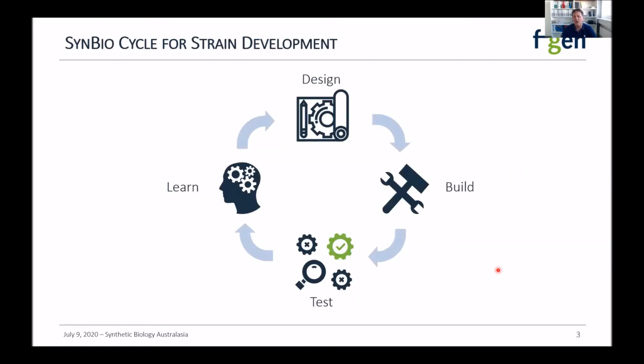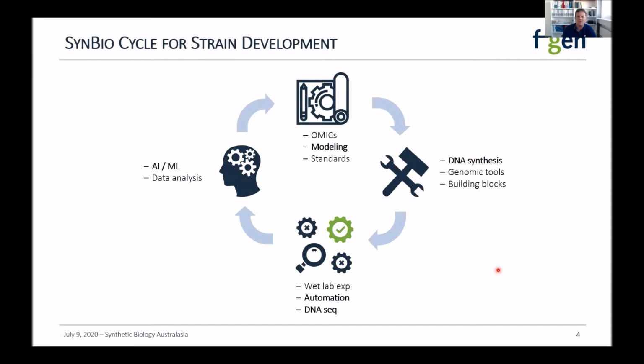Here also, of course, you all are familiar with the design, build, test, and learn cycle, so the traditional SynBio cycle, and we have also learned what different methodologies we have for all the different steps. So there has been a lot of progress in the modeling in recent years. We know that DNA synthesis is really a nice tool that we have available now, which was not here 10 years ago, to build. In the testing, we have automation. As we have heard, there are foundries that do automation. We have DNA sequencing that also got very efficient. And in the learning part, we have artificial intelligence and machine learning.